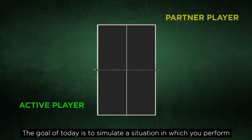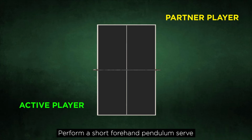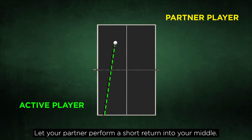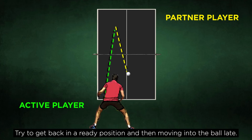Let's move to our animated table. The goal of today is to simulate a situation in which you perform a third ball at the very last moment on a short return of your partner. Taking the example of Samsonov, perform a short forehand pendulum serve. Let your partner perform a short return into your middle. Try to get back in a ready position and then move into the ball lane.